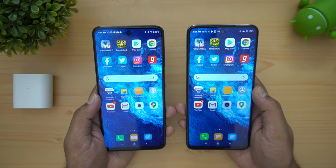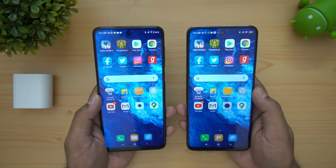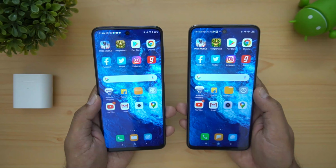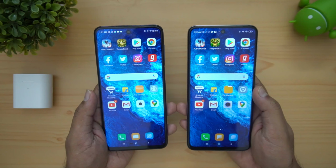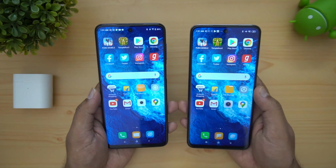While the Redmi Note 9 Pro Max charges the 5020 mAh capacity battery in around 70 minutes, it takes almost 2 hours, that's 120 minutes plus, on the Redmi Note 9 Pro. So that's the major difference, almost double the charging time. In fact, it's not exactly double, but it's still almost double the charging time on the Redmi Note 9 Pro.